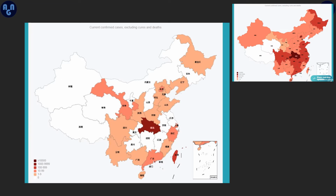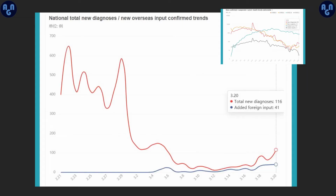And if you scroll down further on the same page, you see a map of China, and if you compare that with a map from a couple weeks ago, most of these provinces are turning lighter colored or white, and that's because they're using the same legend on the lower left that they did before, but now they're taking current confirmed cases and they're excluding deaths and what they call cures, which is actually recoveries. So this is basically a net number of cases.